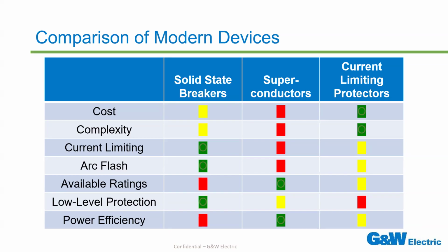So current limiting and arc flash both can be kind of combined into one, and solid state breakers are going to take the cake on that. Once again, that's clearing the total fault in microseconds and not milliseconds. Our level of arc flash or incident energy is going to be directly related to the clearing time of a fault, along with the available fault current, and a current limiting device is going to limit that available fault current. So therefore, a device that can do that trip in microseconds is just going to be almost unbeatable in terms of both current limiting and arc flash.